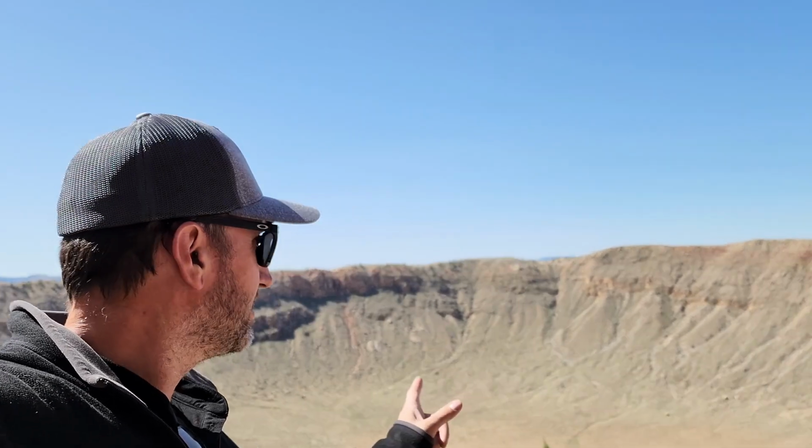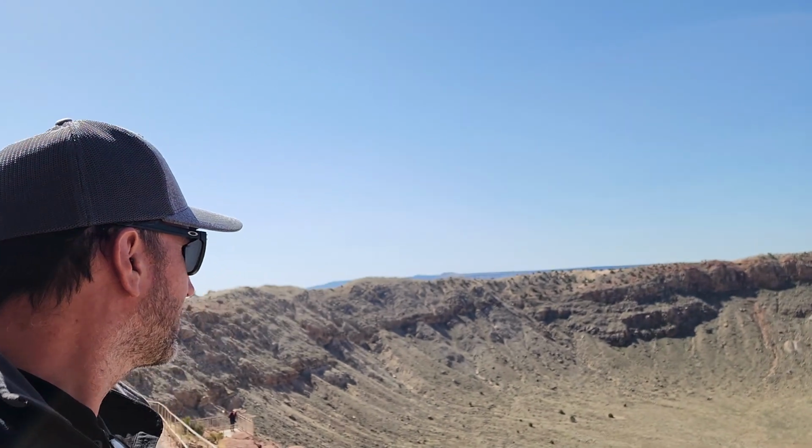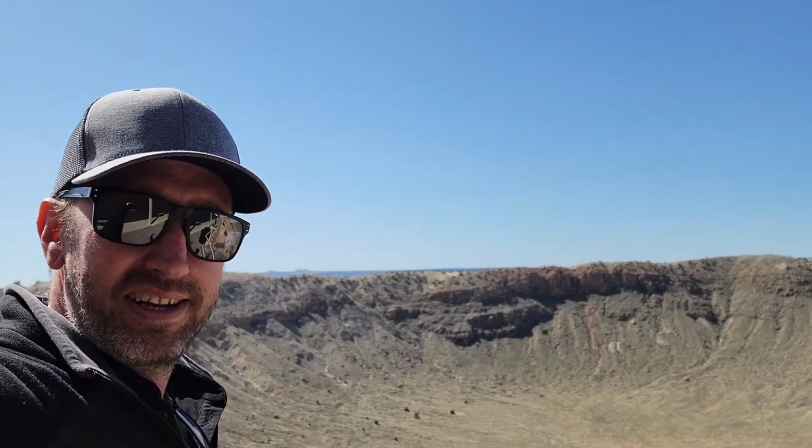All right, I'm out here at the meteor crater in Arizona. There it is, down there. Well, all around. I think it's like a mile wide, which is crazy. Awesome stuff. Been looking through the viewfinder. Maybe I'll post a couple pictures of those. I was able to get my camera behind it. There's a little astronaut guy down there. On to the next thing.